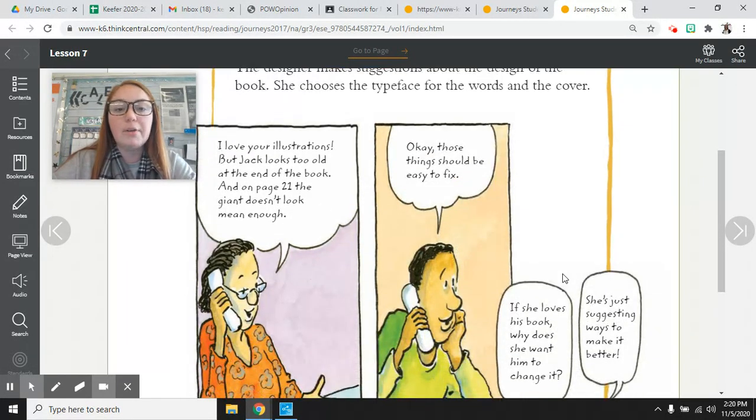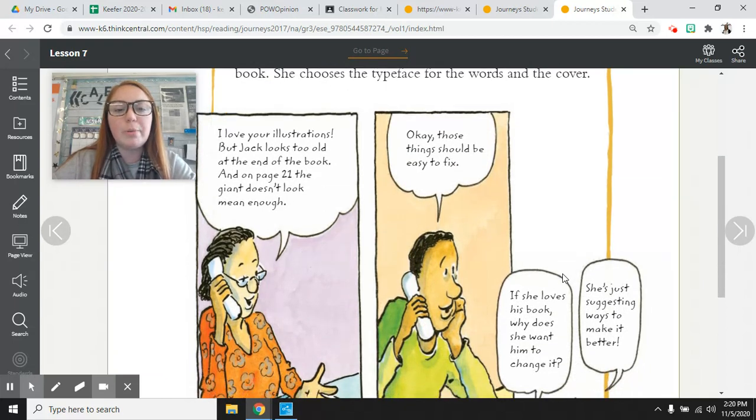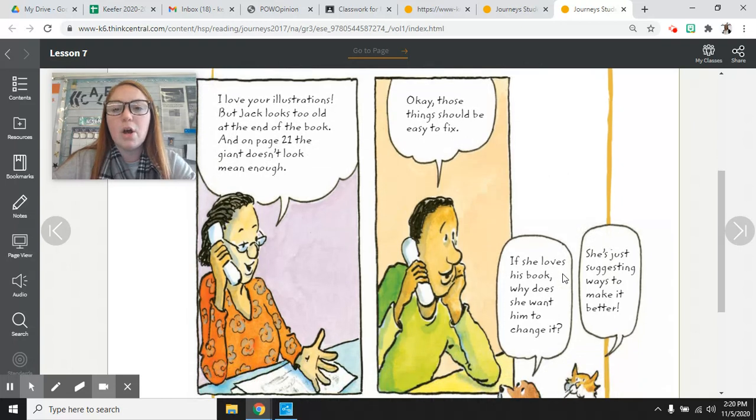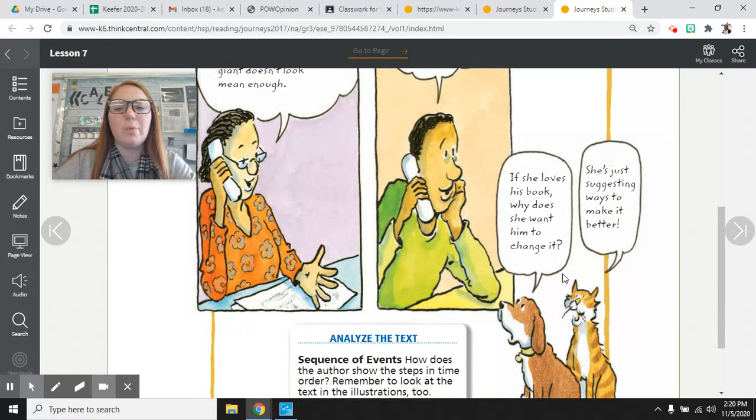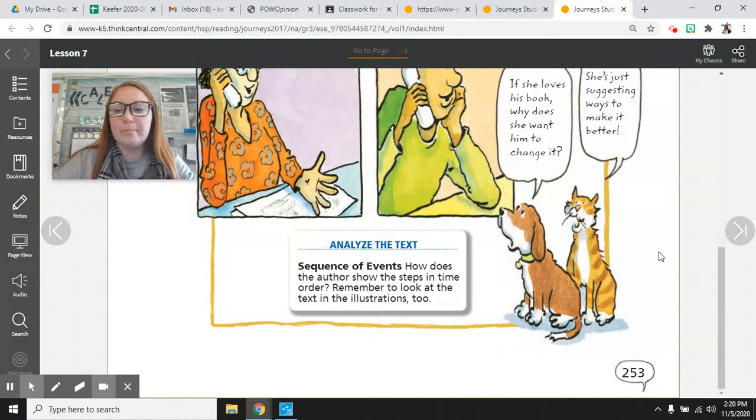I love your illustrations, but Jack looks too old at the end of the book. And on page 21, the giant doesn't look mean enough. Okay, those things should be easy to fix. If she loves his book, why does she want him to change it? She's just suggesting ways to make it better.